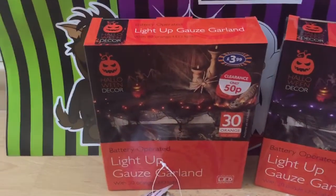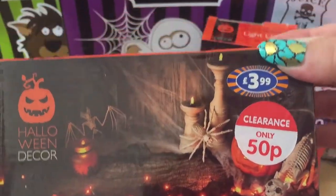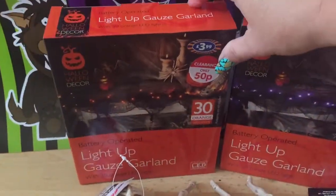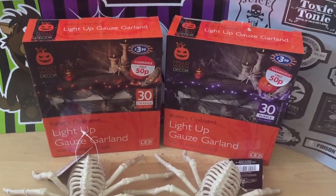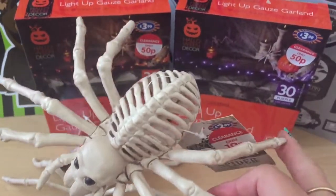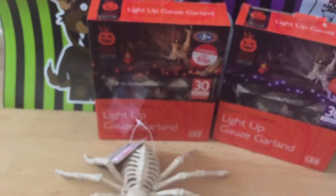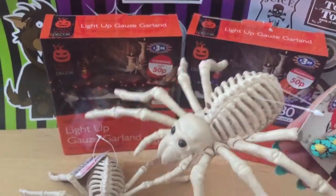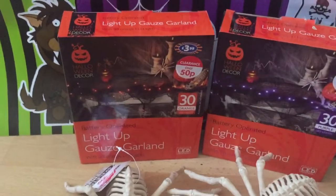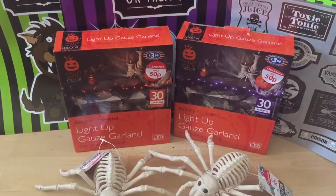These lights here, it's a light up gauze garland. There's the picture. B&M, £3.99, and I paid 50p. So I got two of those. Hopefully I may use them on our mantle this year. And then I got two of these skeleton spiders, and they were 10p each instead of, was that £2.99? Instead of £2.99. And I thought, if anything, if I didn't use them in my decor inside the home, I can use them on the back patio. So, just a tiny little bit that was in one of the boxes that I bought brand new after the season last year.